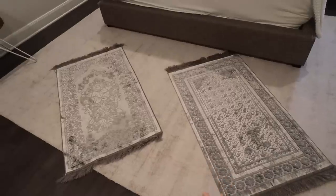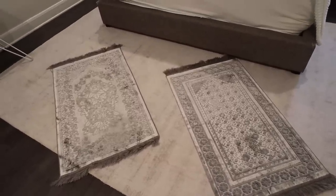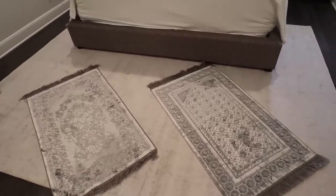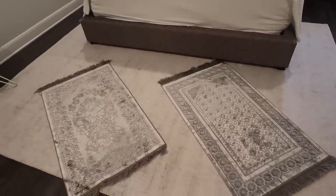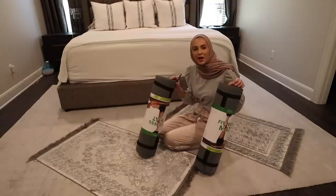So both Omar and I finally have matching ones. They're not padded. I get that question a lot whenever I share them. They're not padded, but since Omar and I are going to be praying Taraweeh at home this year again, I'm gonna go ahead and show you guys how I'm gonna add some padding to these. This is kind of a little Ramadan prayer hack.